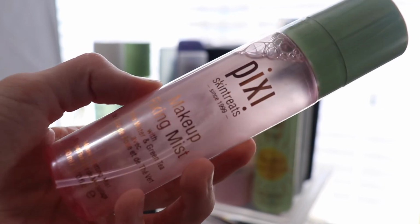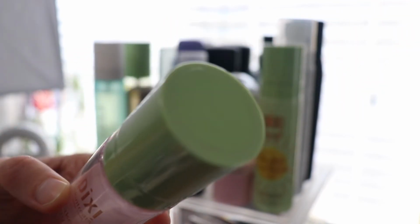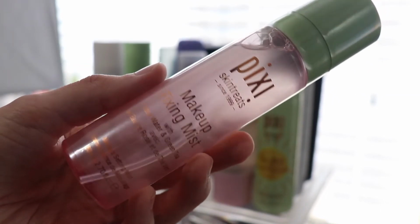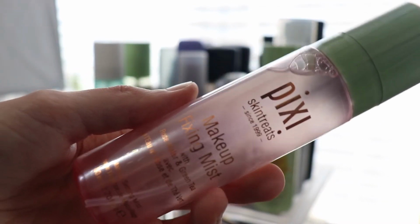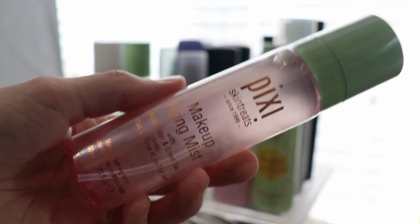And then next we have this Pixie Makeup Fixing Mist. I actually haven't even used this one yet. It still has the plastic on it, so I'm excited to try this one out. I literally just got this from Target a few days ago. It's just their basic makeup setting mist, and I heard someone say this was comparable to a MAC Fix Plus from the drugstore. So I really wanted to get it and try it.